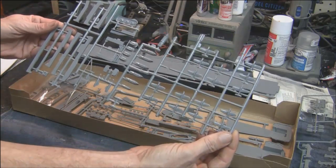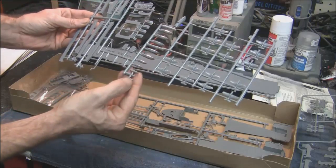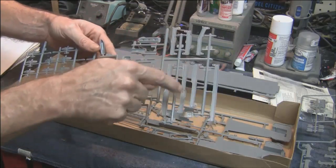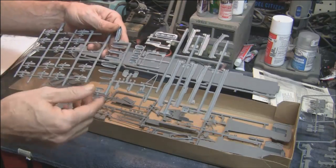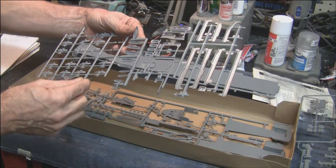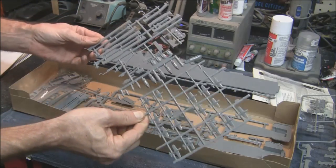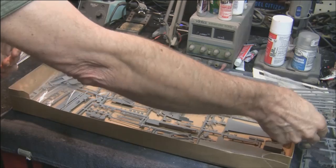We've got several flights of SBD dive bombers. Got some lifeboats here, and some more catwalks and walkways, decking and things like that. Some more parts of the smokestack and superstructure. One of the main cranes here at the back. And these parts are really nice. They're all nice and clean. I don't see a lot of flash on them or anything like that. Just a little bit here and there. We'll be able to clean that up really easily.